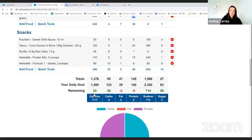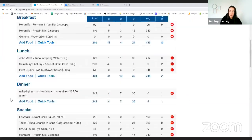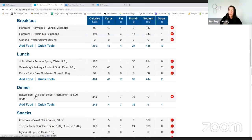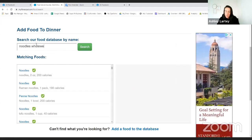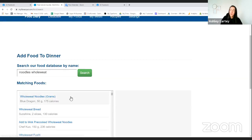So that lunch has killed me a bit. So if I take off my lunch, if I don't want that anymore and I remove it, now I've got 168 calories to play with, 28 grams of carbs. So I've got beef strips and I can add in, say, some whole wheat. That's not how you spell whole wheat. Remove. Let's search some noodles. Whole wheat. There we go. Whole wheat noodles.